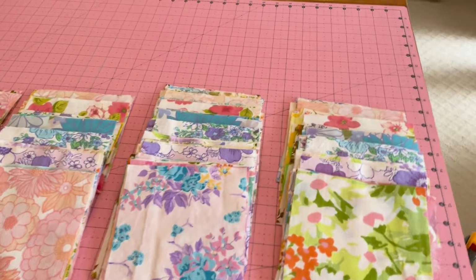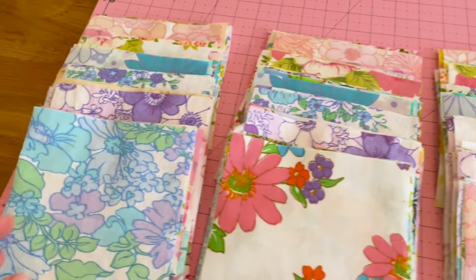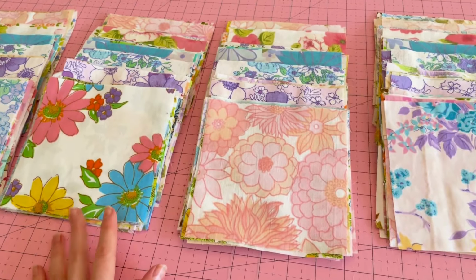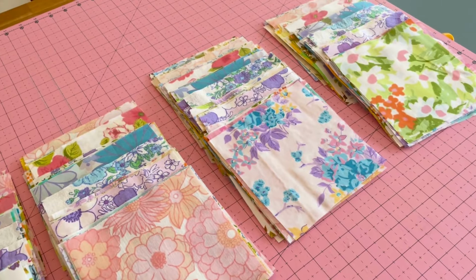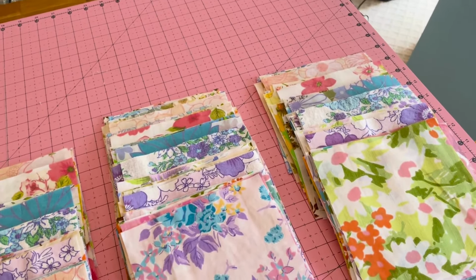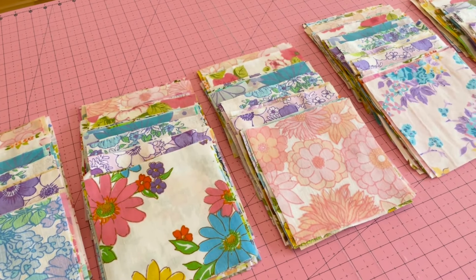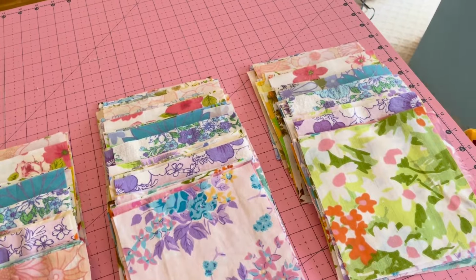Okay, so I've just finished putting together these charm packs. They are 6-inch cut squares from vintage sheet fabric, and there are going to be 64 squares in each pack, which means you could make a scrappy quilt that is 8 squares across by 8 squares, and that will give you a quilt about 44 inches, which is just a nice little lap size quilt. So these are all ready now. I've got to package them up and do some photos. They are all pretty similar, but a little bit different as well. I'll put a couple in my web shop and a couple in my Etsy shop.